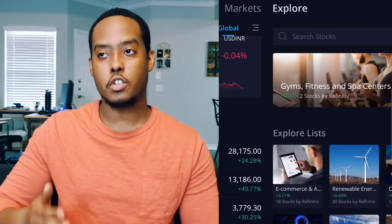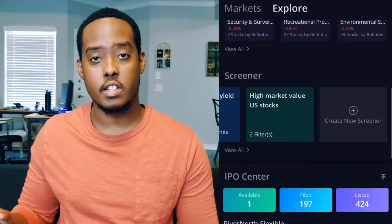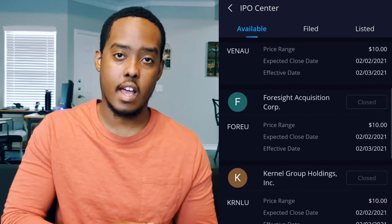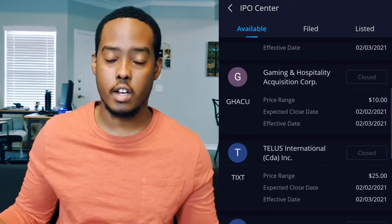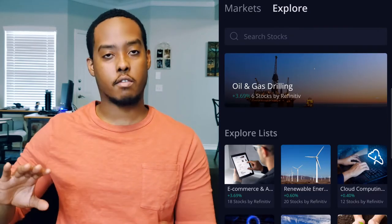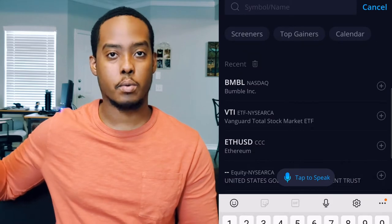Another thing that Webull has is their IPO center. And their IPO center actually gives you information on companies that are preparing to IPO and enter the stock market. If you pull up information on stocks like Bumble right now and Robinhood, you're not gonna find it, but you will find it on Webull. So that aspect is really cool, and it gives you a lot of information on market value and other stuff like that.